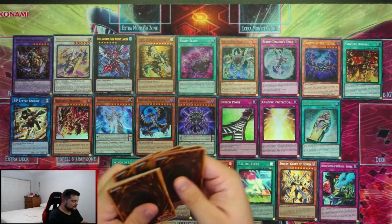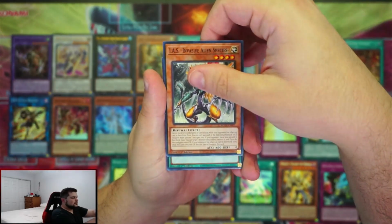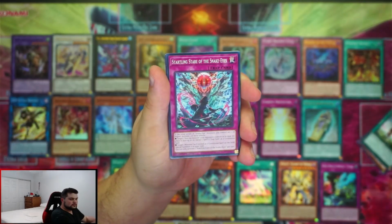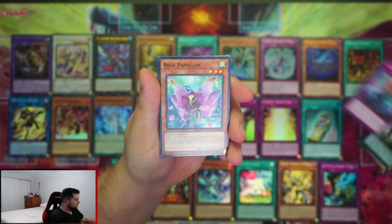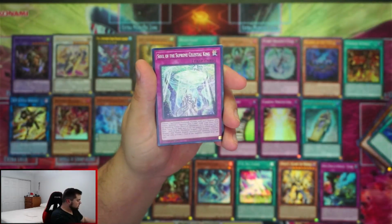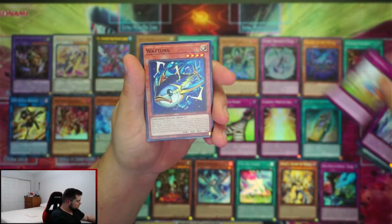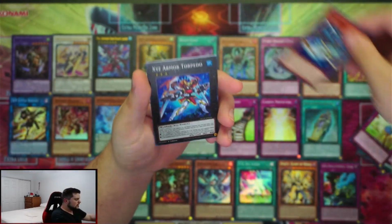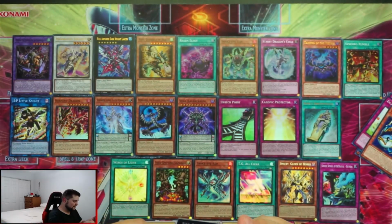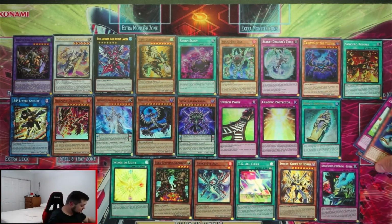All right, so we got the last pack, guys. Let's count it down. Invasive Alien Species, Mortal Body, Starling Stare, Rose Papillon, Pendulum Evolution, Soul of the Supreme King, Scapegoat, Tuna, and Exceed Armored Torpedo. So no quarter century rare, but I think we still got a pretty decent spread, honestly.